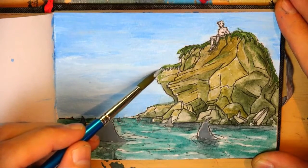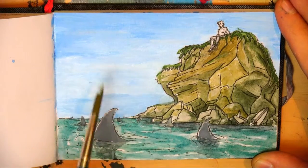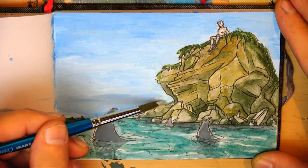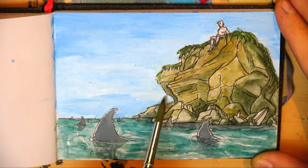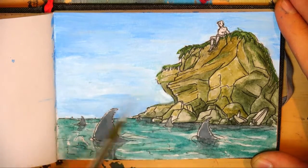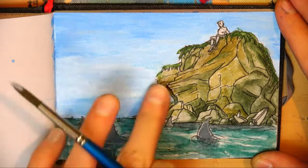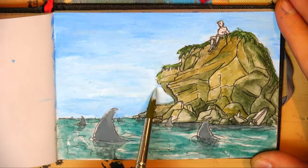Fixing up the edge here. Let me get rid of that line. I don't like it. The beauty of gouache. I'm gonna come back in here. This got kind of messy and dirty from the color bleeding from the cliff. And I find it goes far to take the time to come and clean up those edges. I'm letting water pool up there, unfortunately. Just gonna let that dry and hopefully it doesn't come out badly.